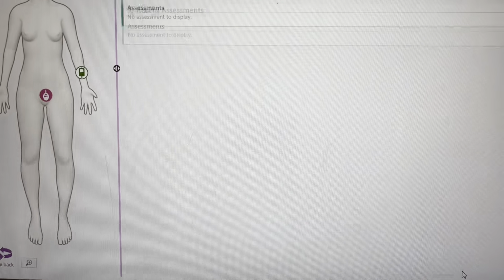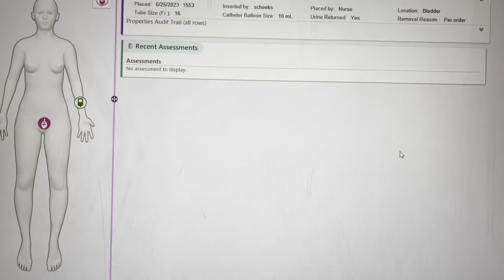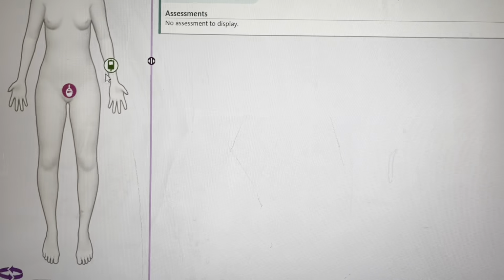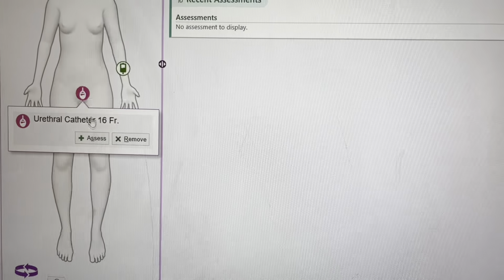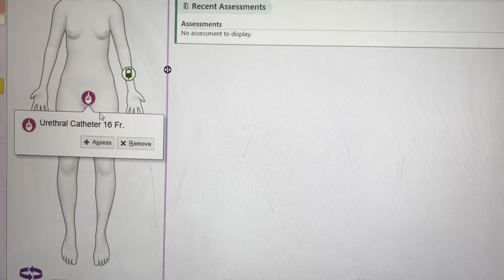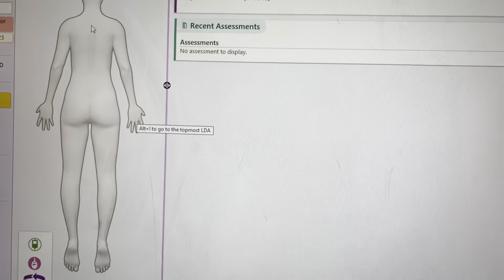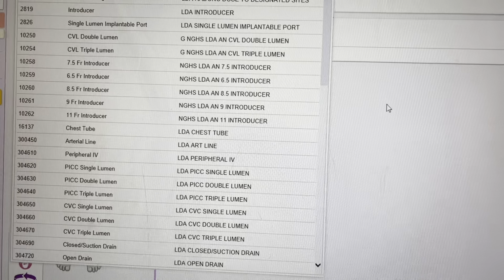So right here is where you are basically putting in the date of the placement, the type of Foley it is, the size, who it was placed by, how the patient tolerated this. And also you can place IVs here as well. And even if you're going to remove a Foley, this is how you will document that after it has been removed. So this is the patient's avatar. If this patient also has any wounds, you will note these there as well.